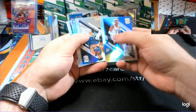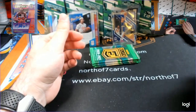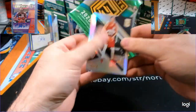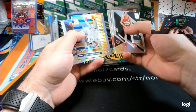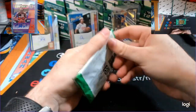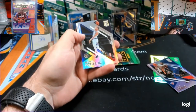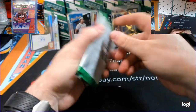SGA, Jamal Murray, two back-to-back Canucks. Jaylen Brown, Tyler Herro, Chris Middleton. Joker, John Wall, Donovan Mitchell, LeBron James, Karl Anthony Towns. Julius Randle, Jrue Holiday, Mike Conley, Red Parallel. We got Michael Porter Jr., Dennis Schroeder. And on the last pack.